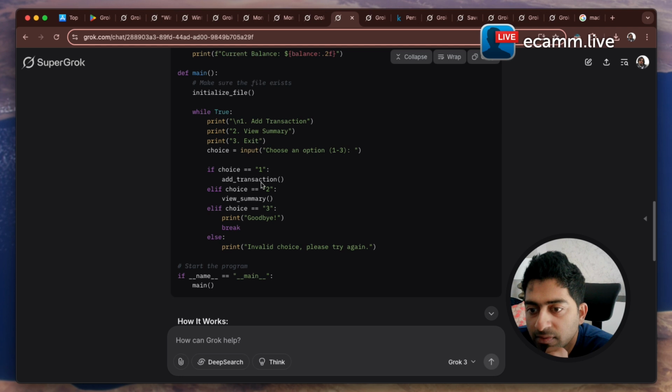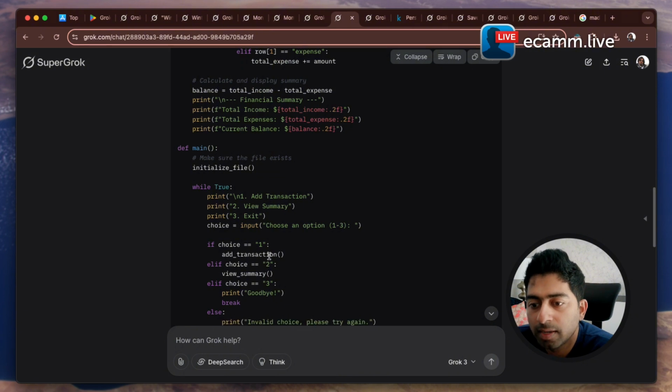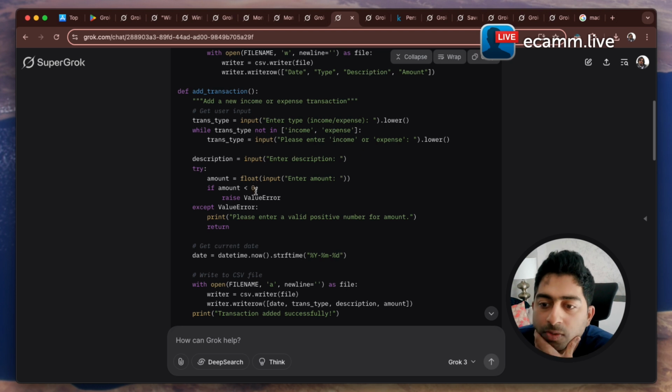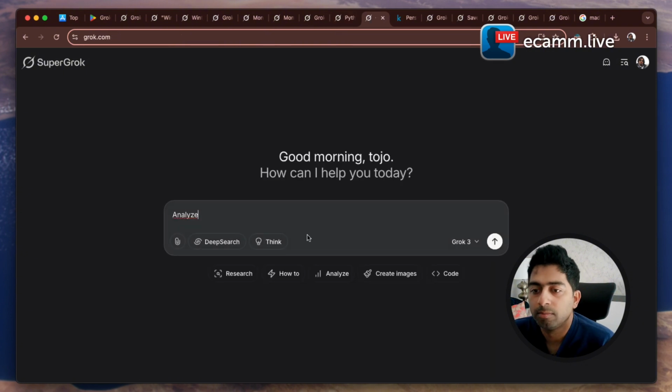This is amazing. It is also considering invalid choices. What happens if I choose a transaction and I provide some invalid characters or something? Where is that transaction? Okay. It is going through the amount and making sure that it's a valid positive number. Okay, this is pretty good. I would say anyone who would like to start programming, this would be very helpful. All right, moving on to the next one.